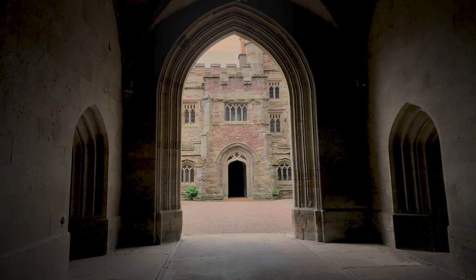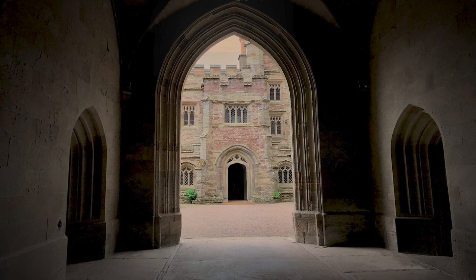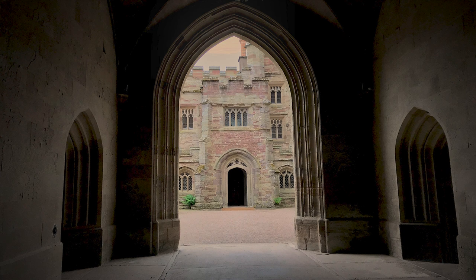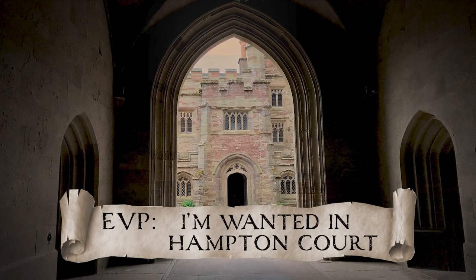It's the conundrum of capturing EVP that we can never truly understand. Though contextual to our surroundings, does the speaker mean his presence is required where we are, or at Hampton Court Palace? I'd like to be in here at night, actually.